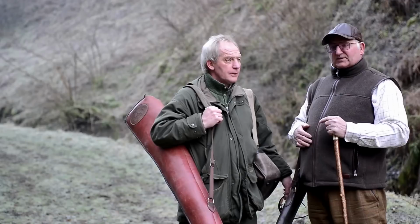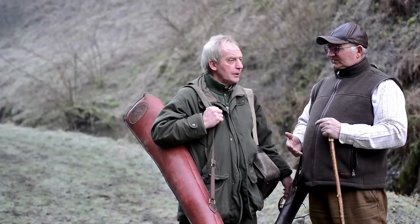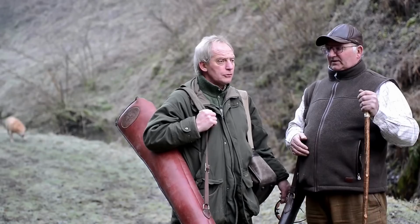What do you think is the best sort of gun for shooting hard birds? Probably you'll concur with me, a Miroku 32 inch, something like that. Very reliable. Yeah, very reliable. Good solid gun. Good pointable gun. Yeah, lovely.